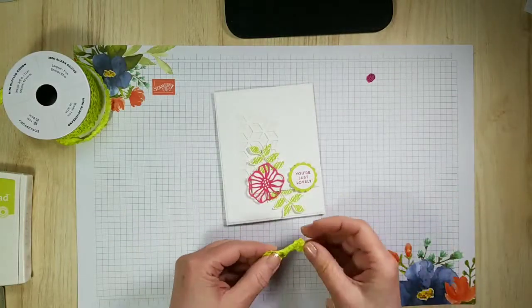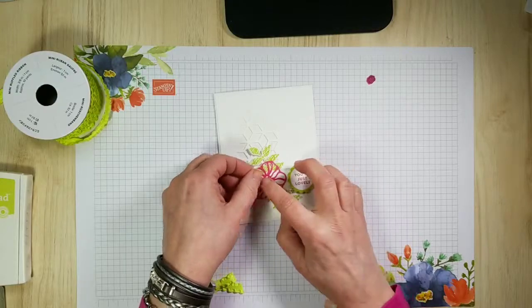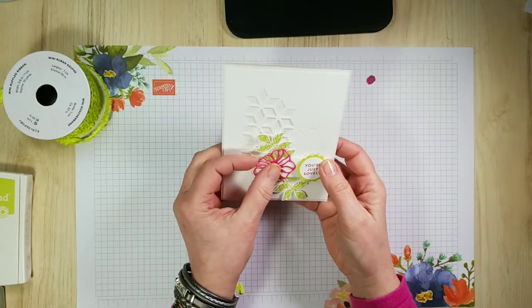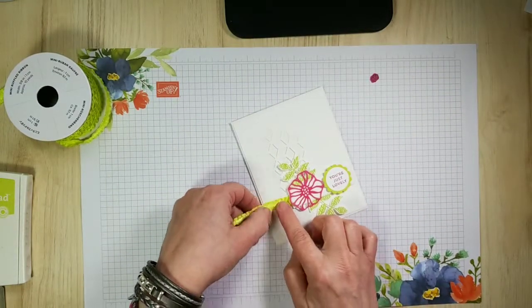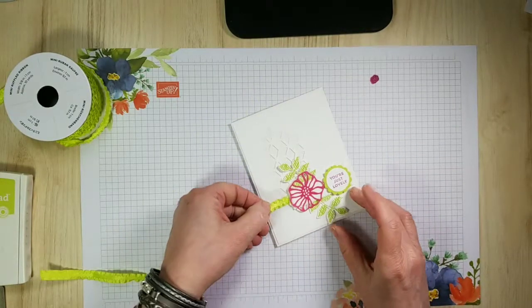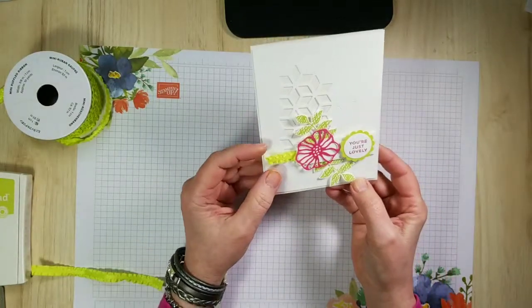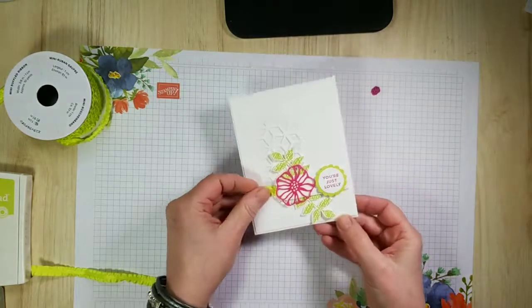I don't know, can I still incorporate the bow? I don't think so. It's too busy that way. And you know what? Up a little higher. I still have wiggle room. I could put a little piece there, but let's see what that looks like. Let me just cut that in front of myself so you can't see what I'm doing. Okay. Ribbon, no ribbon. Ribbon, no ribbon. I kind of like it.